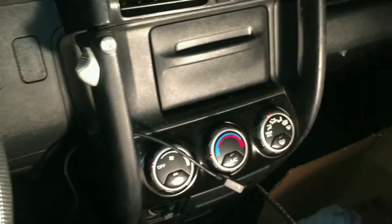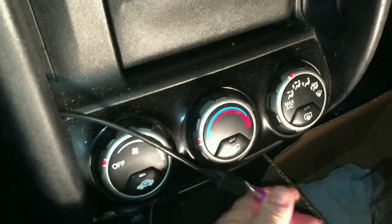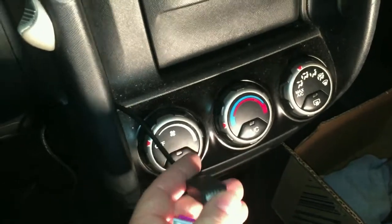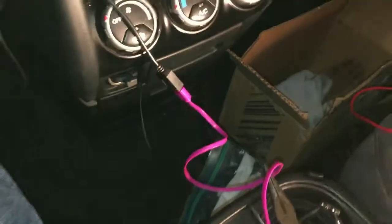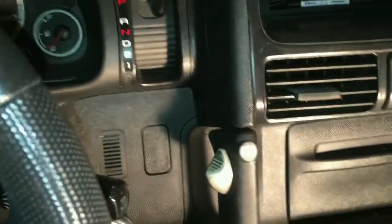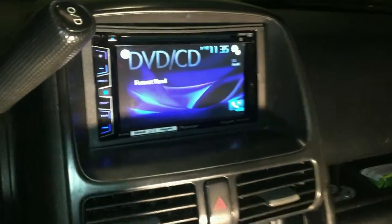Okay, so now for the final test of this setup, I'm going to plug my USB cord into the radio. Pretty hard to do with one hand. Okay, now I got that plugged in, and I got it plugged into my stereo. So let me grab my keys here, and we'll put those in the ignition. And let's get these windshield wipers off. Okay, so let's see if we can get this radio to work again.